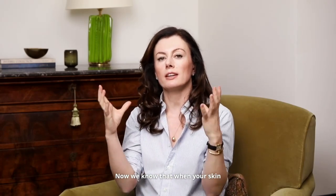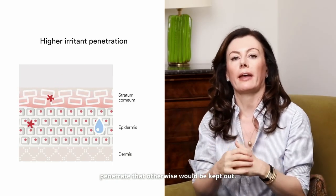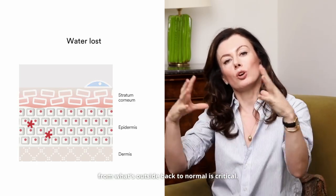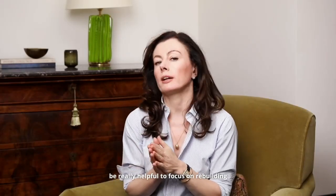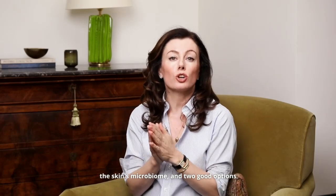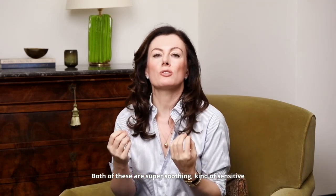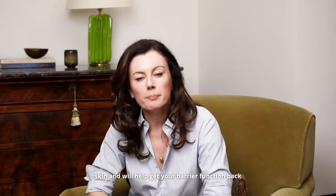Now, we know that when your skin barrier is damaged, it allows things to penetrate that otherwise would be kept out. So getting that function of protecting your skin from what's outside back to normal is critical. When your barrier is breached, it can be really helpful to focus on rebuilding the skin's microbiome, and two good options for that are La Roche-Posay's Toleriane Dermalogo Soothing Cream and also Flawless Moisturizer Intense. Both of these are super soothing, kind of sensitive skin and will help get your barrier function back to baseline.